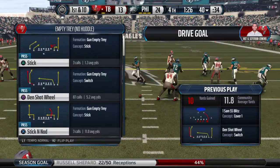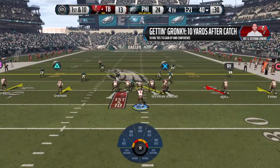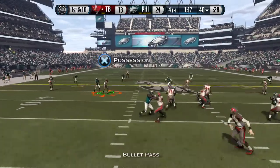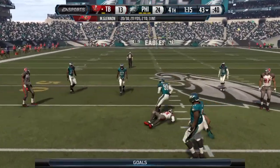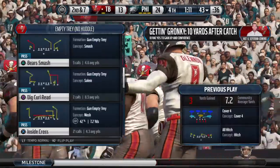First down, pressure on every snap now. The Eagles defense now loading up, expecting pass with a dime defense. Picks up maybe three. Every play is huge now.